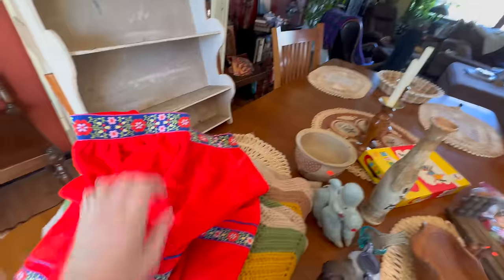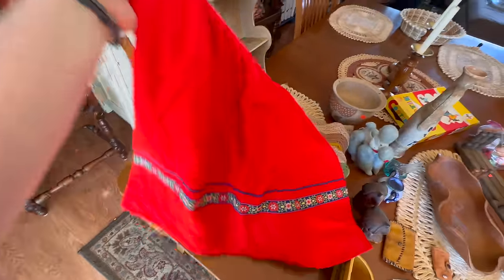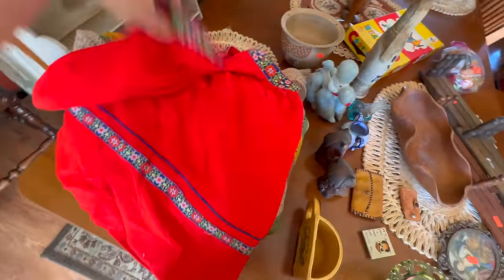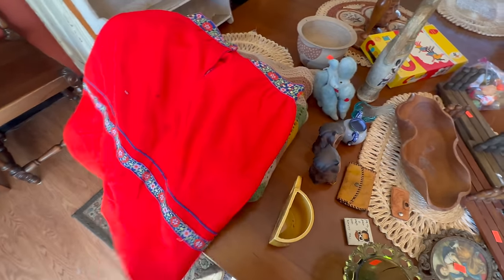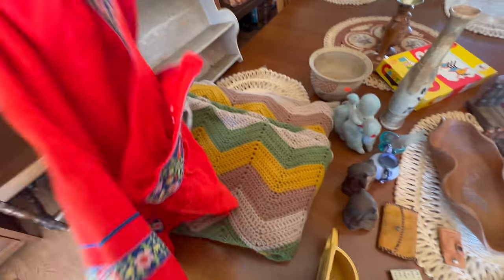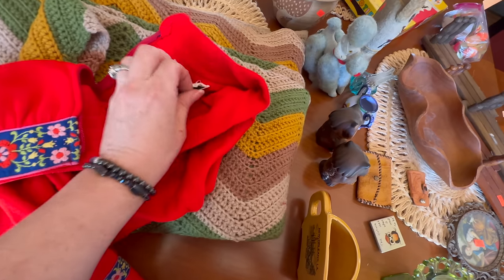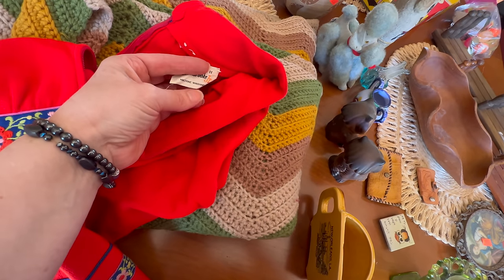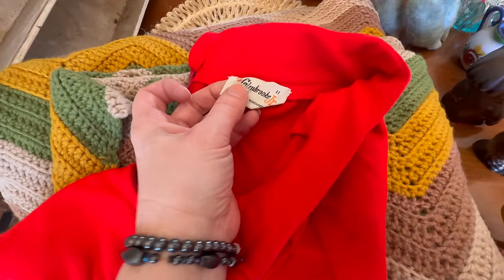This cute little skirt. I don't know if it will fit me or not, but I figured I would just sell it. And if it doesn't sell, then I can figure out something to do with it. But it doesn't have a size in it, but it looks very small. Well, it does have a size in it. Interesting. It doesn't have a size in it.